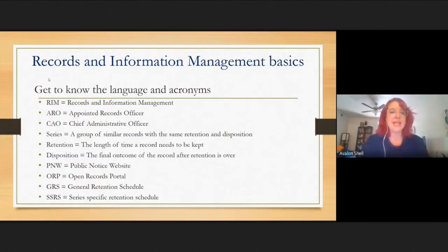Or it can be created in-house and approved by your governing body, which again, we'll talk about later. So disposition is the final outcome of the record after retention is over. There are only two dispositions. You either destroy it or you keep it forever and send it to archives. And we'll go through what that means and how you can tell what the disposition is supposed to be.